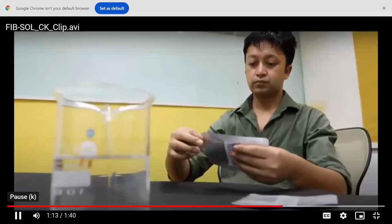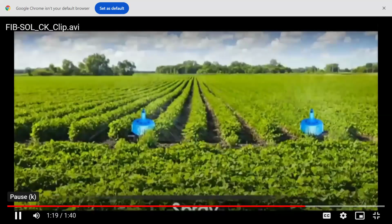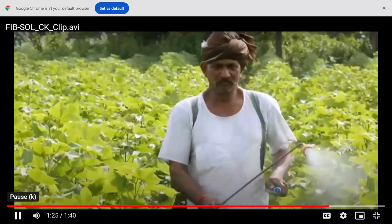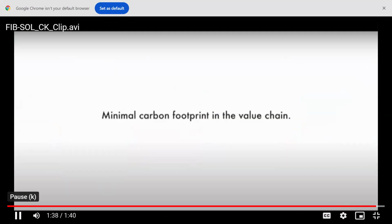Applying FIB-SOL's NFIB20 is as easy as pie. One just has to open the sachet and dissolve the nanofiber membrane in water and irrigate the field or spray it on the crops. The farmer gets all these advantages at the same cost compared to competition. However, huge sums of money in transport of tons of biofertilizer can now be saved due to lower bulk density of NFIB20, also leading to minimal carbon footprint in the value chain.